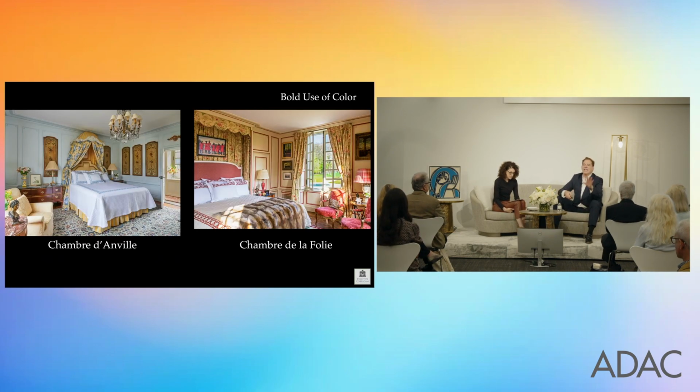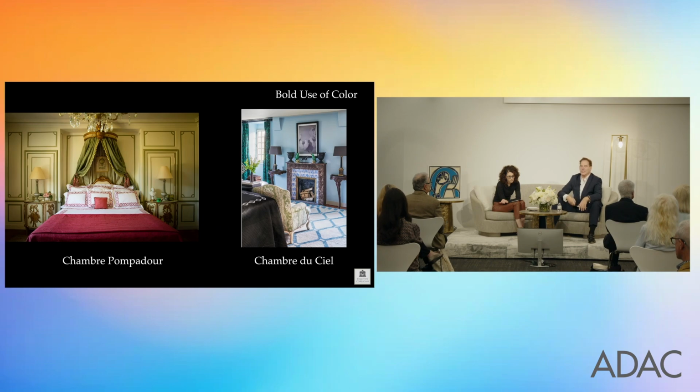In the chateau, I've got 13 different bedrooms, each with their own bathroom, and I wanted each one to feel unique. So I thought about who would stay in this room and what kind of personality. Here's a blue and yellow room. The next room embraces warm colors and felt more like a country house. The next room was named Chambre de Pompadour. Love that room. It's pink and green. And the one on the right is much more contemporary, with a light blue and a strong green and black. So color is so important, and I wanted a diversity of color throughout the rooms.